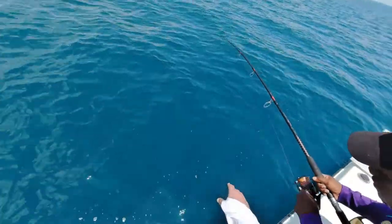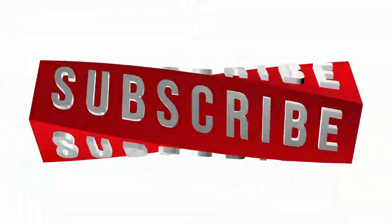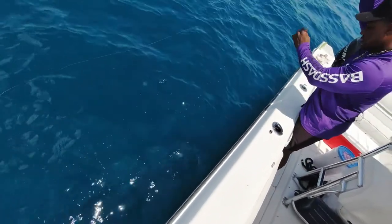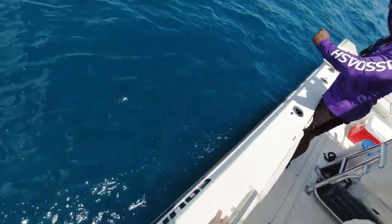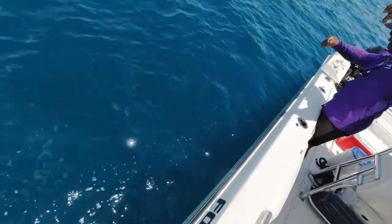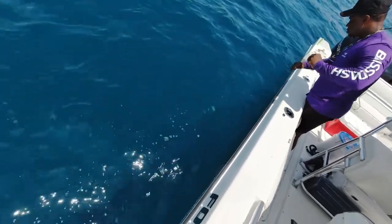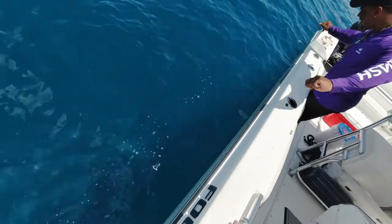All right, reel in. And I'm going to grab the rod and you pull them in by hand. You got to do it by hand now. Oh, you do got some. What is that? Trigger fish? Oh, a mutton. It's a mutton.